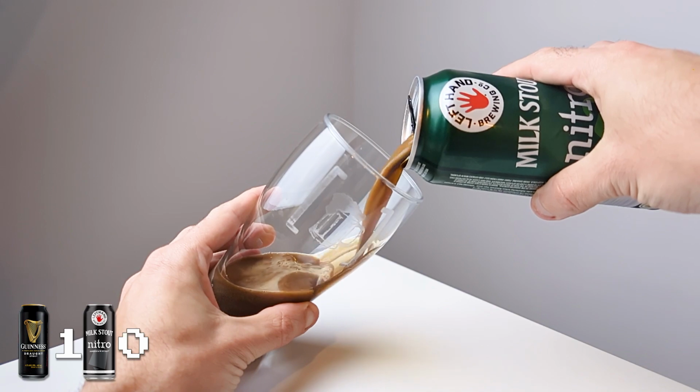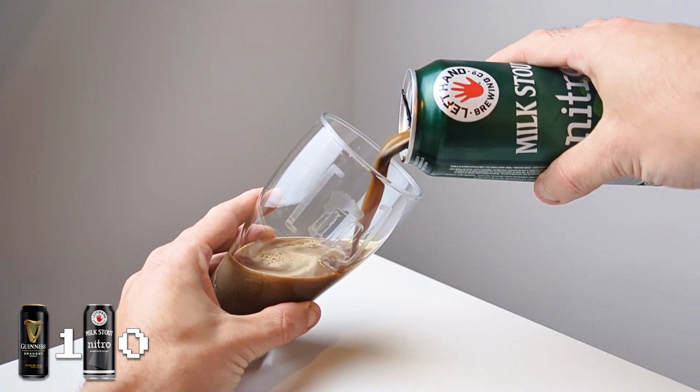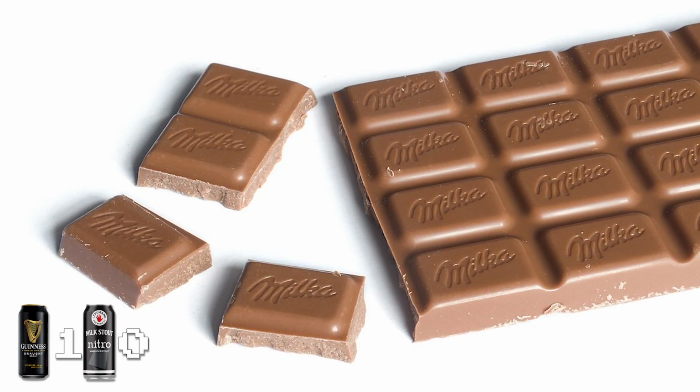But you know what, man? That aroma of the Left Hand, a little bit of chocolate, like milk chocolate. It's obviously a milk stout, but that very distinct milk chocolate aroma. A little bit of just like, burnt edges of a cookie.